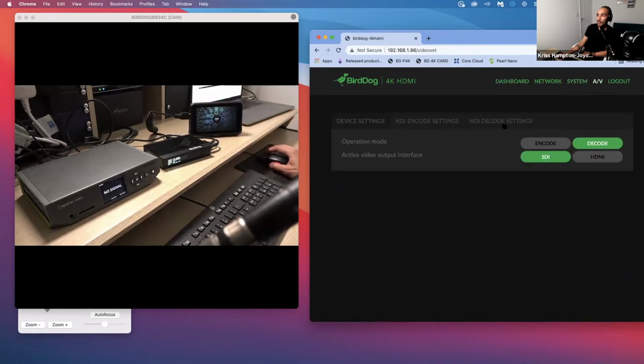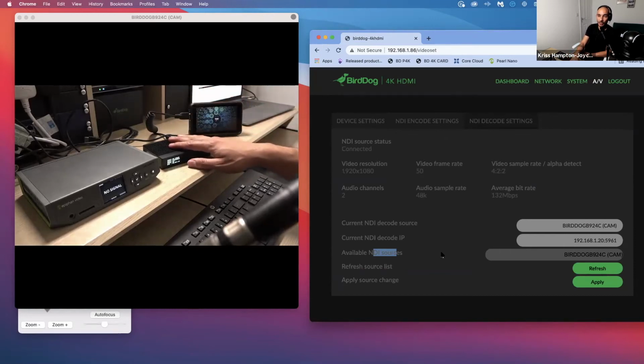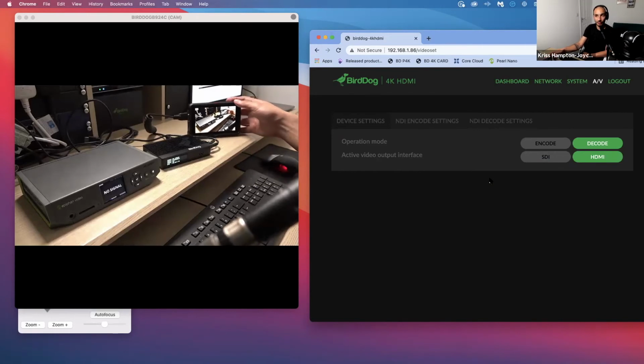If we go to AV, decode settings, there we go. Available NDI sources. So this unit, much like how my laptop did, it will literally just scan the network, tell me all the available NDI sources, which is the real benefit of NDI. It's self-discoverable. I click on this drop down, I've got my camera, I hit apply, make sure we're outputting via HDMI. There we go. Obviously, this could be going into a traditional vision mixer, could be going into a flat screen TV.